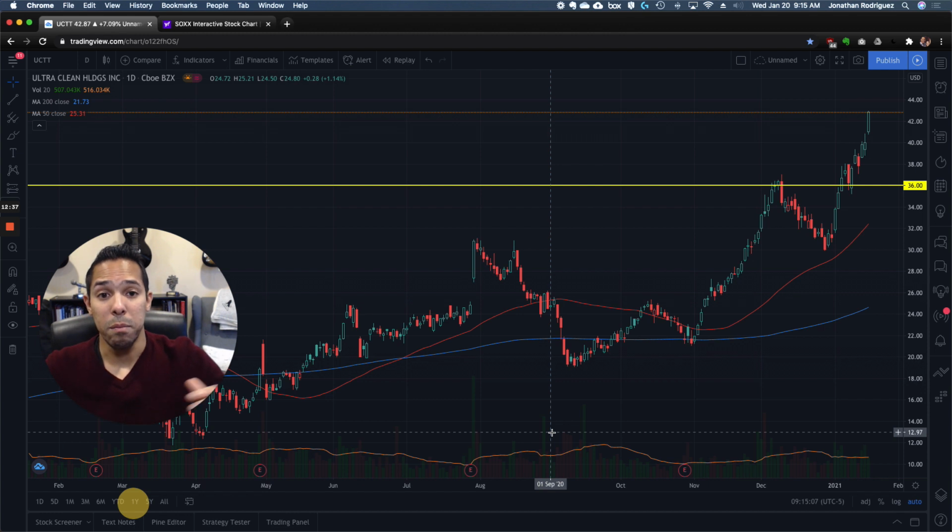So in terms of the highest level of breakout, ACLS and UCTT have proven themselves big. But Rimini remains a stock that is very inexpensive, relatively speaking, trading about $7. Still has a lot of upside, for a small company, a lot of upside there. So take a look at these 3 names, my 3 favorite breakout semiconductor stocks.